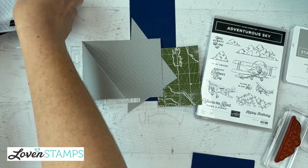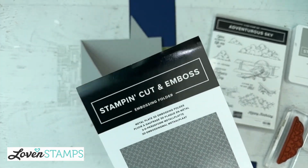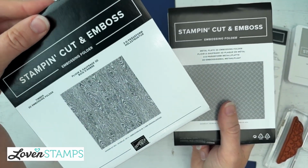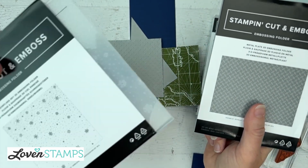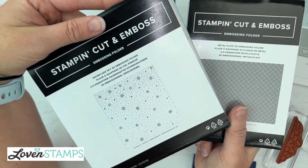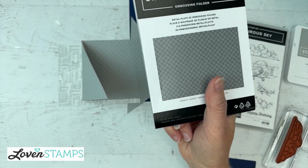And I don't know about you guys, but I really like to store my folders with the papers still around them. I just think that it's so much easier sometimes to see what the pattern is from just looking at this black and white folder, I'm just pulling these out of my drawer here, rather than trying to look at the plastic itself. So it's quick for me to put these in my drawer this way.